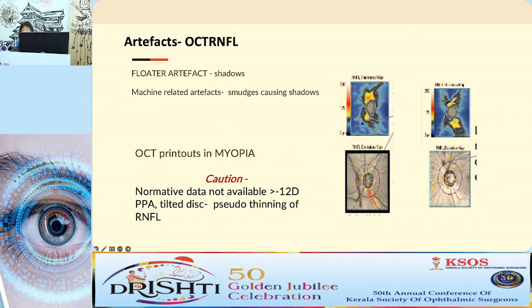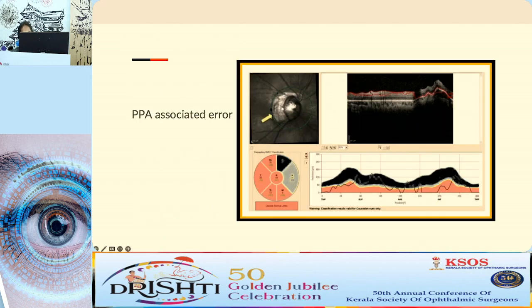OCT printouts in myopia should always be read with caution, because normative data is not available for more than minus 12 diopter, and peripapillary atrophy and tilted disc can cause pseudo thinning of the RNFL, as in this case.